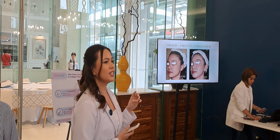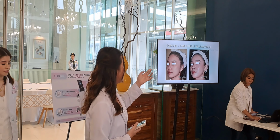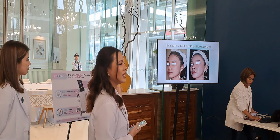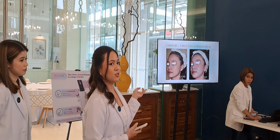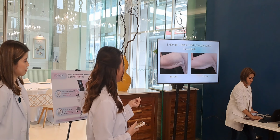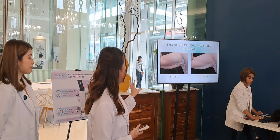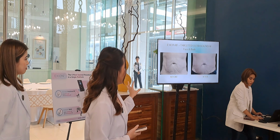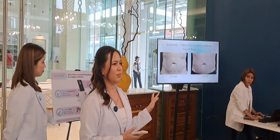This one is a different angle, so you can see that the jaw is already well defined, and the skin is well hydrated and very plump thanks to the hyaluronic acid boost. Okay, so this one for the body, addressing the skin laxity on the arms, and then this one addressing the skin laxity and fat reduction on the abdomen.